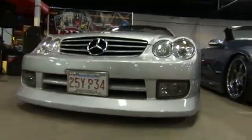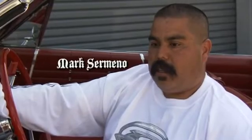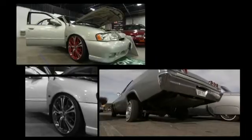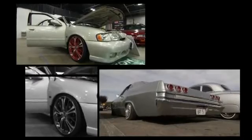Even Mercedes and BMWs out there with the new look. But it all goes back to the same original look. Everybody likes to put a candy paint job on their car. A lot of them have even spokes. A lot of them are going into the new wheels, the big wheels. But a lot of them still want to sit low. That's the way we are. That's the way we like it. We like to ride low, low, low.